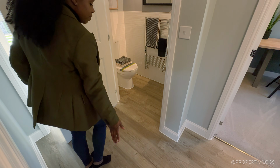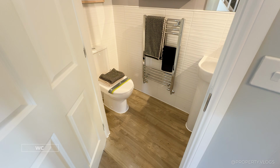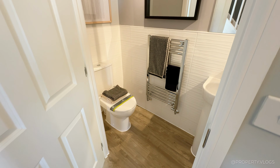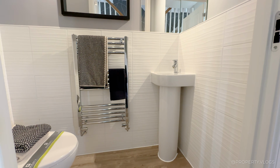You see the flooring continues all the way in, and it's a two-piece suite. So you've got your toilet there, your sink there in the corner. This is more of a Barratt's typical arrangement where they have a corner sink to really maximize this circulation space in front of the toilet.